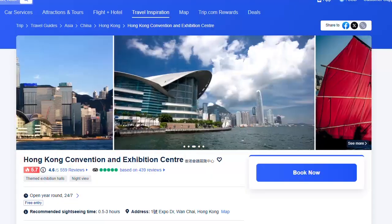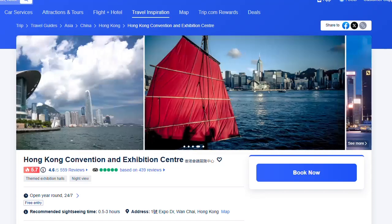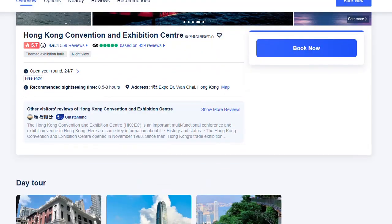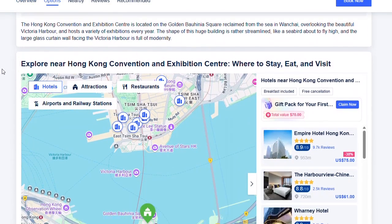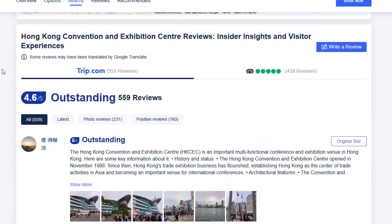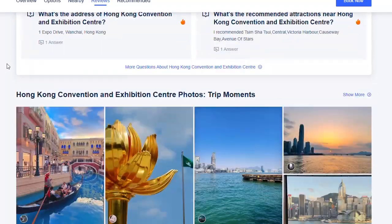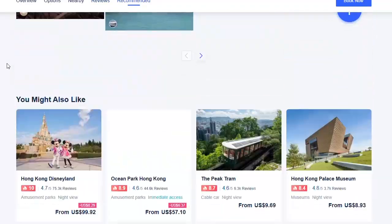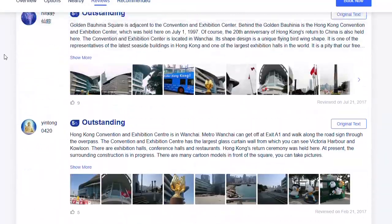The Hong Kong Convention and Exhibition Center is located on the Golden Bauhinia Square, reclaimed from the sea in Wan Chai, overlooking the beautiful Victoria Harbour, and hosts a variety of exhibitions every year. The shape of the huge building is rather streamlined, like a seabird about to fly high, and the large glass curtain wall facing the Victoria Harbour is full of modernity.